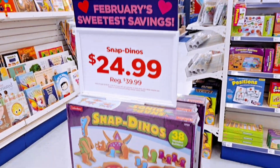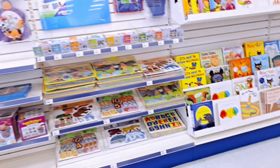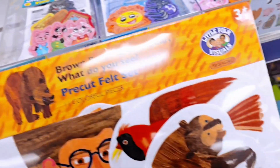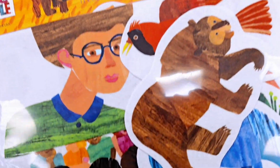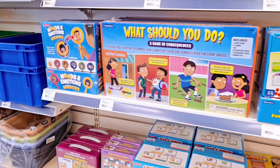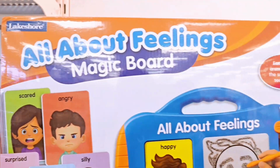If you are in the market for any of these sweetheart savings, then there you go. So if you are an aspiring childcare center business owner, or if you are a seasoned childcare business owner or preschool teacher or a mom or dad, some of these deals were really good. And what I really wanted to share with you is their social emotional learning section. They had quite a few options for those of you who are interested in making sure your children are aware of their feelings and learning about them in an age appropriate way. So I was pretty impressed with the selection there. If you're looking for something on feelings and social emotional learning, then check them out. They had a pretty good selection.